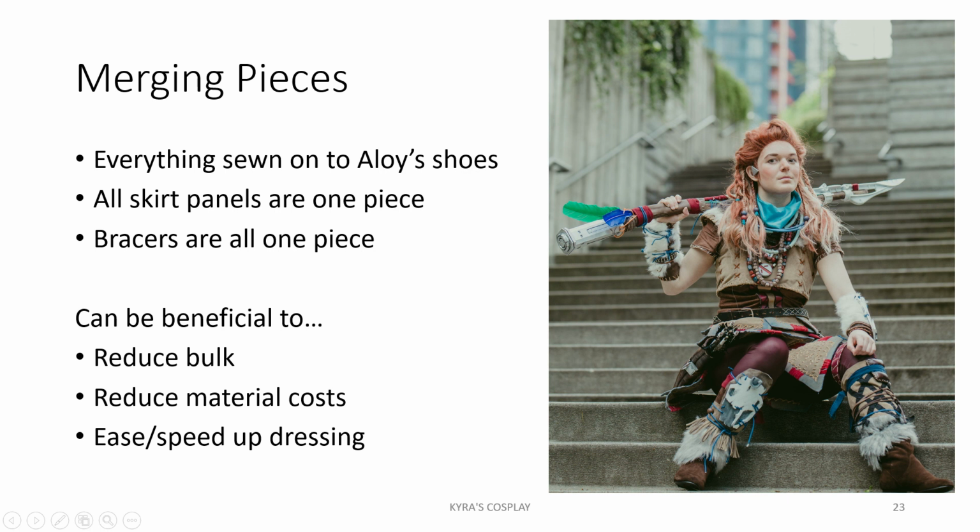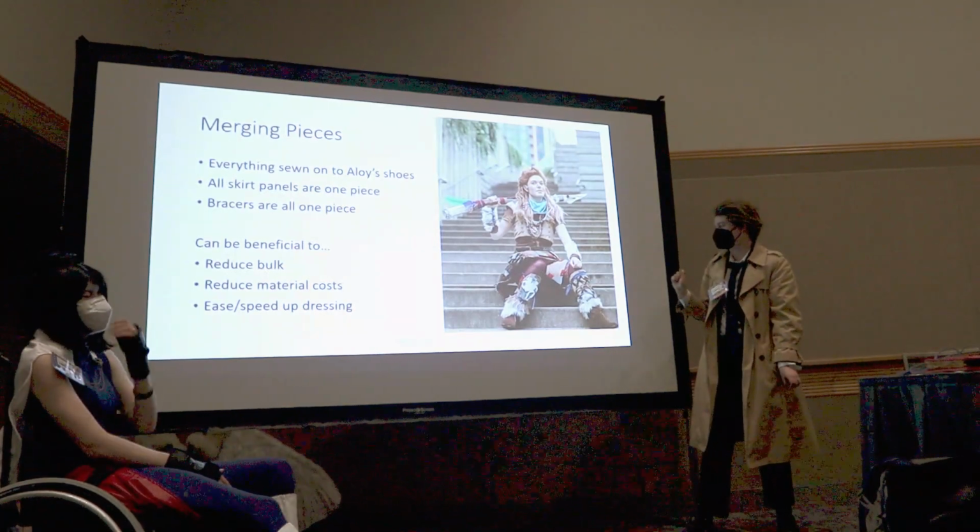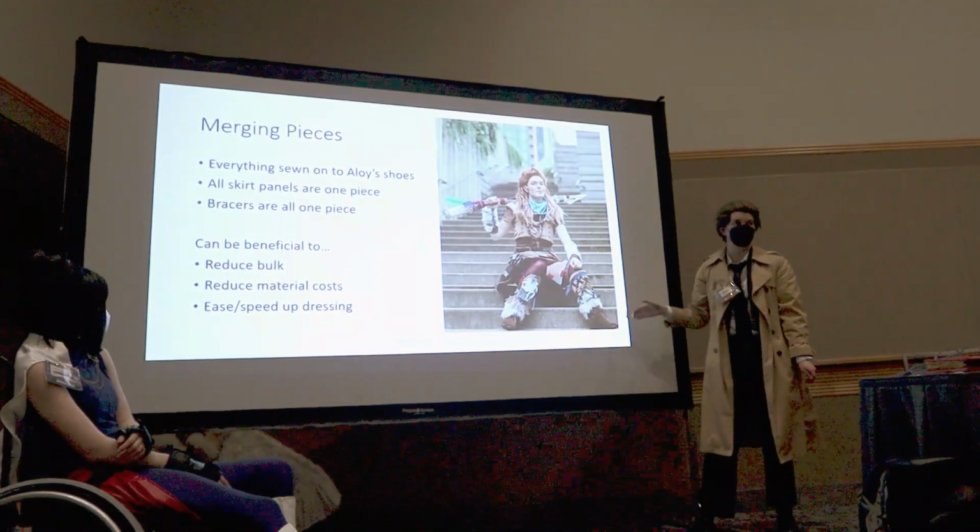I know some people are sticklers for accuracy and they're like, well, I want to tie all these things on individually. Listen, I don't have time for that. Okay, no. So these are all connected to the shoes.